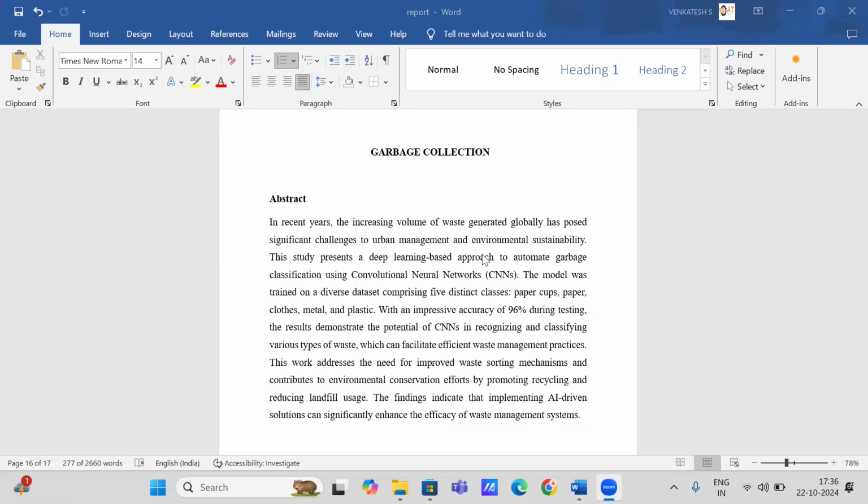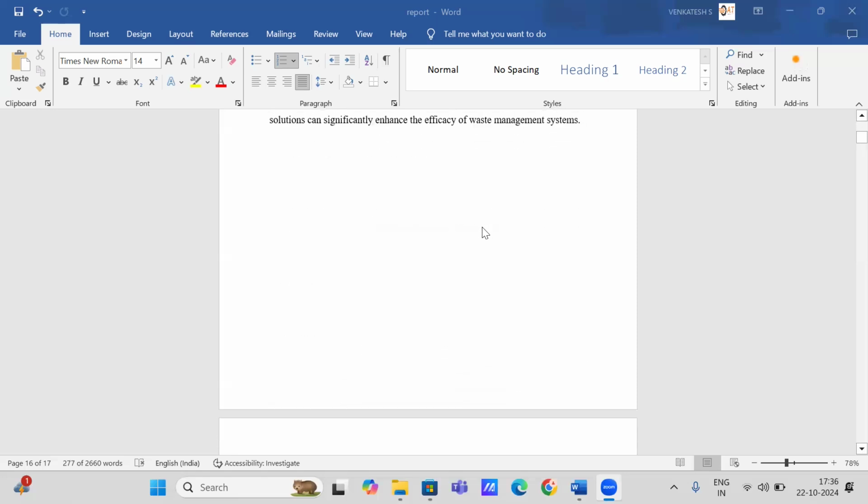The findings emphasized the potential of AI-driven solutions in enhancing waste management systems, promoting recycling and reducing landfill usage, thereby contributing to environmental conservation efforts.